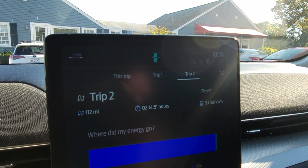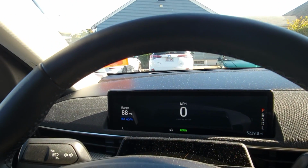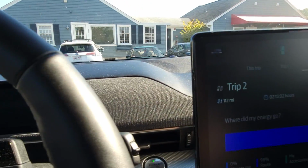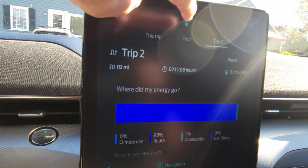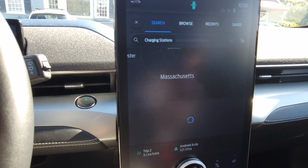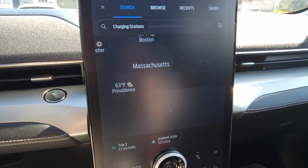And again, that 3.1 would put us pretty close to what the EPA rating is. So I'm pretty happy with that. I'm going to go do what I got to do at this location. And then later today, we're going to travel up. We're going to go to, see if I could show you here. I'm going to go to the charging stations while this loads.